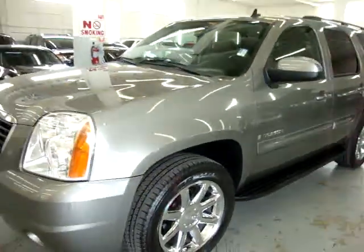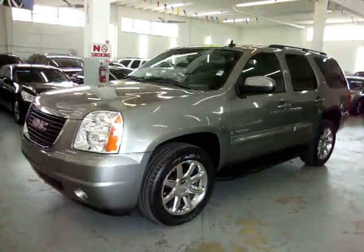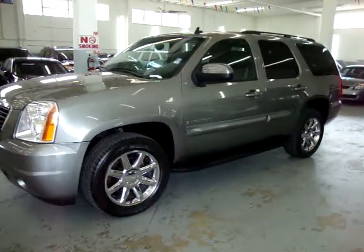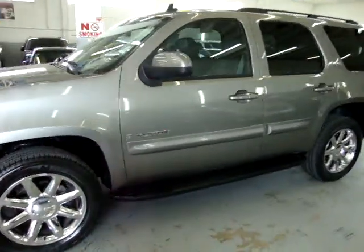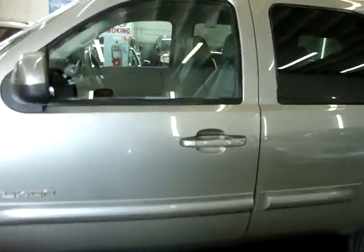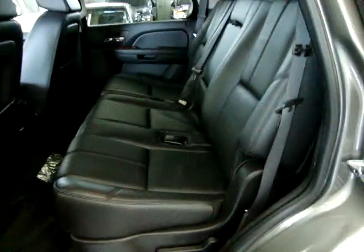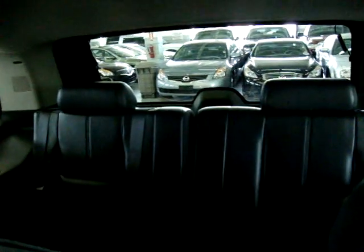The car is also equipped with a factory DVD player, BOSE stereo sound system, and a number of other options that I'll get into when I get into the interior. The car has front bucket seats, and on the middle row we have a full bench. In the rear, here's the DVD I was talking about, and in the rear we've got the bench.